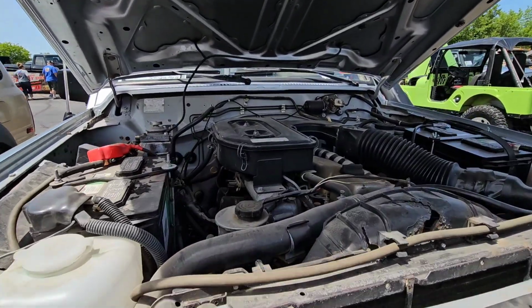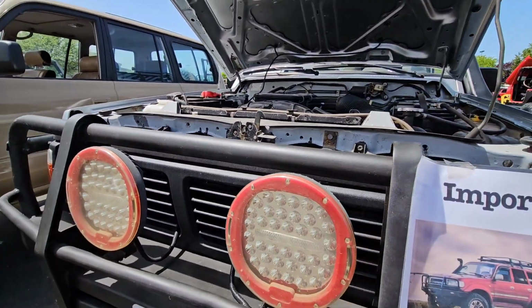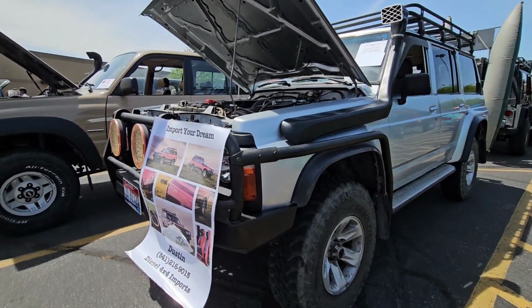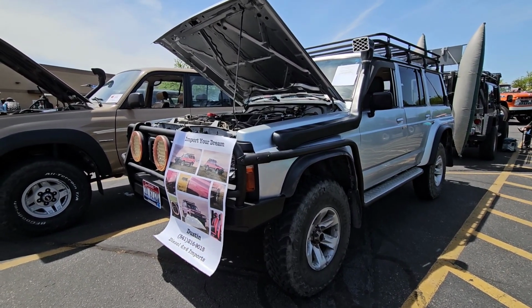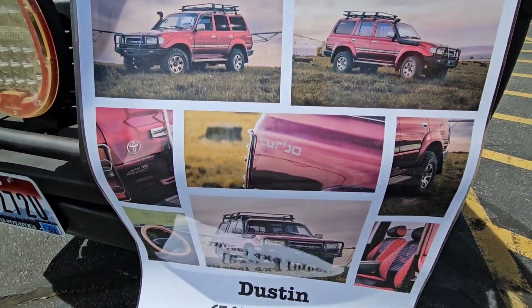This one yours too? Yeah, this was mine too. We import Land Cruisers and diesel controls. Well, this one's a domestic one. It was just a project for us. And then we figured out we could start importing them. So, yeah, we've got another one very similar to that one. This blue just came in about a month ago. Well, that's cool. So if somebody wanted to import one, this is your info right here. That's it. Right there we go.